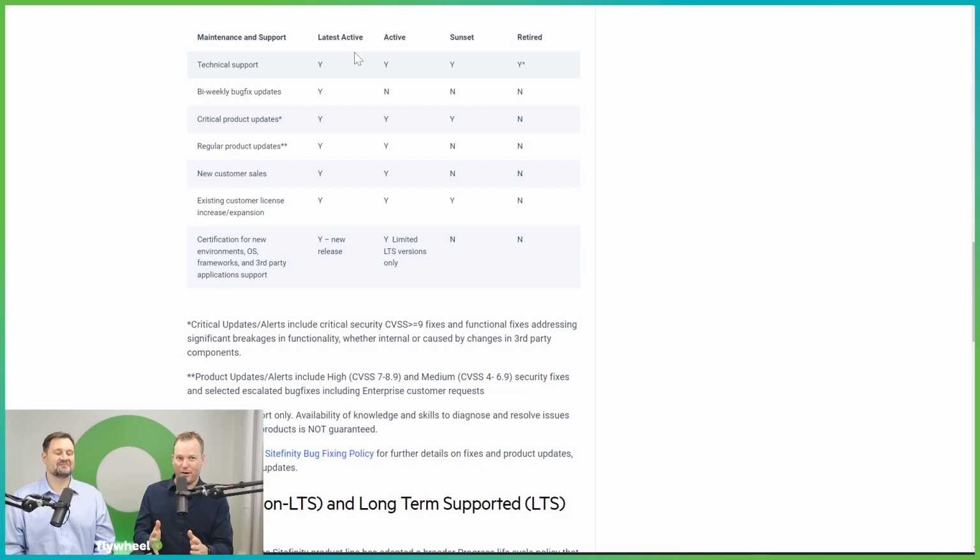Sunset is the period before retired where they're no longer enhancing the product. Yep. They're not really doing any enhancements to it, but they're still providing technical support. Yeah. And critical technical support. They'll provide technical support for anybody that has an active license for it. But critical patches and critical updates are at their discretion. Yes. Right. So if there is a security issue or something like that, that would probably be considered critical and would be fixed, but no other features or functionality. And that's within sunset. That's right.